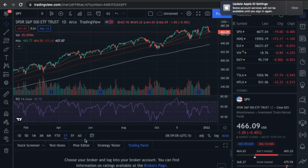Look at the 1 year chart. That's what I like to do. And as you can see on the 1 year chart, if we look at last year, January 8th, SPY was around $374. So it was around $90 less than where it currently is. My point here is, of course, there have been ups and downs along the way, but overall, until now, it's been bullish.